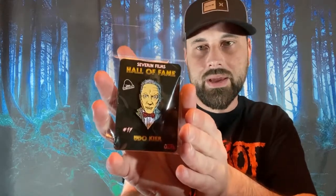Really nice enamel pin. I'm not a big collector of these, but I'm glad it's at least of somebody that I know and that I am a fan of, so really cool. Happy to have it in the collection.